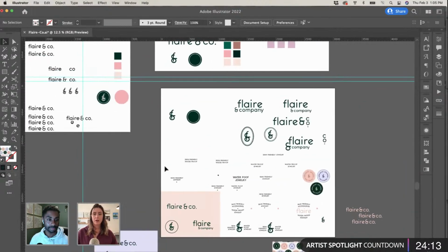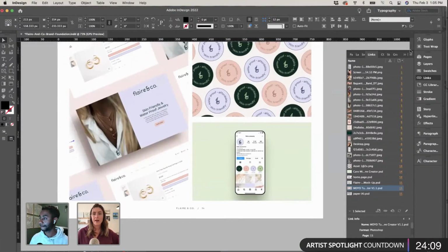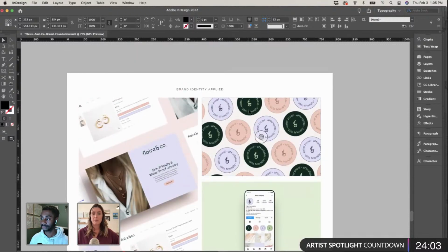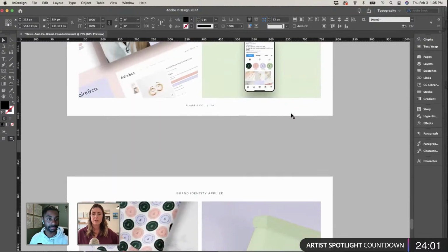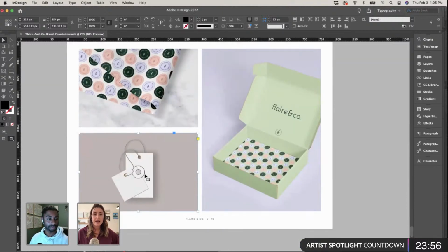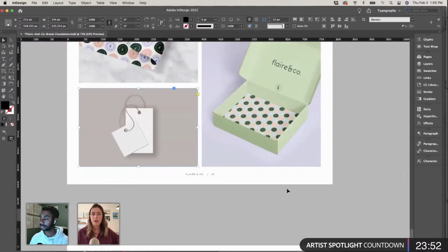Okay, getting there. Good. So we have the website mockup, brand pattern over here. I might end up switching out this pattern to something else because we have it repeated quite a bit. But we'll do a hang tag and then keep going. Looking good.